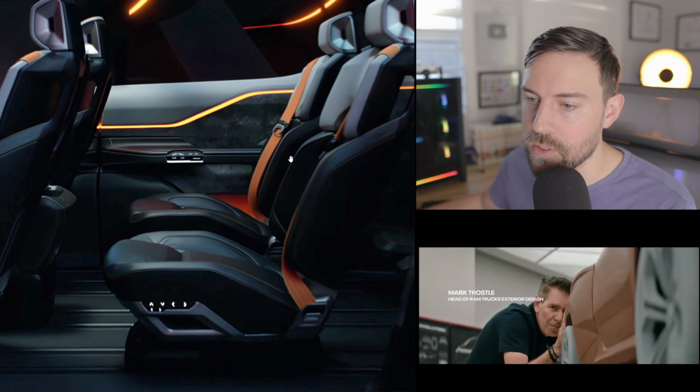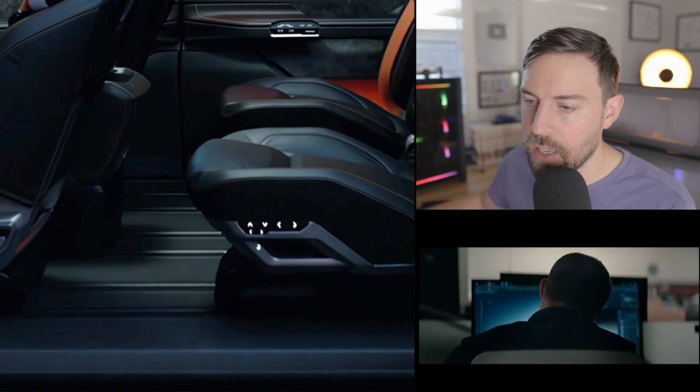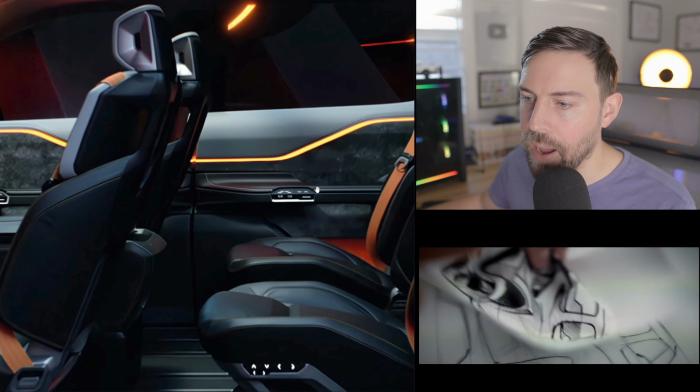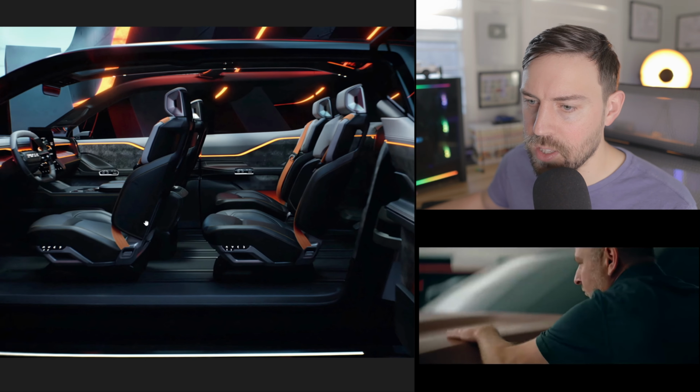We have orange seat buckles in here. Hopefully that makes it to production. Now, these seats, I love the tracks that they're on, that they can slide forward and back. You have controls on the door here. My guess would be for windows and maybe controlling the seats as well.